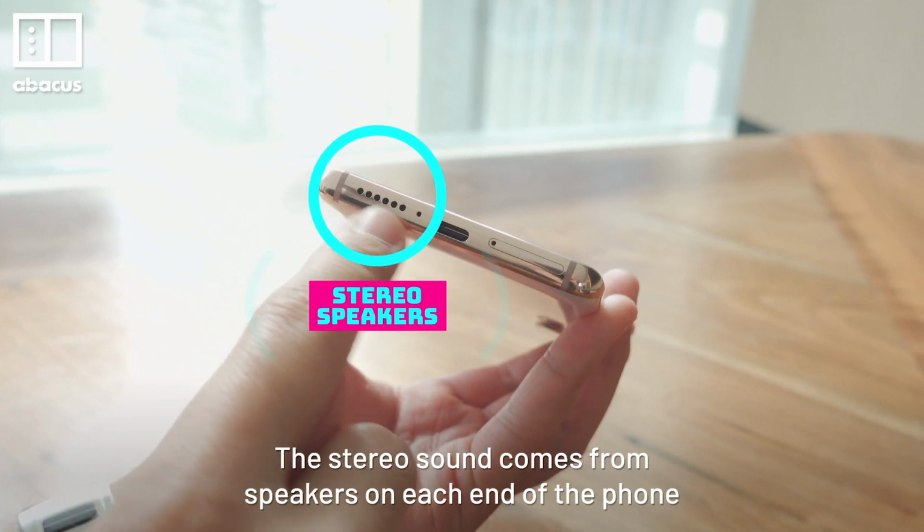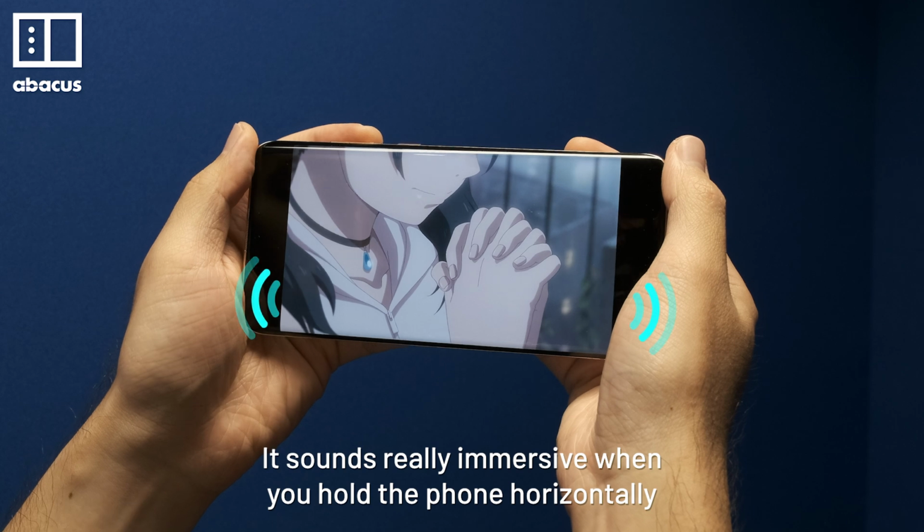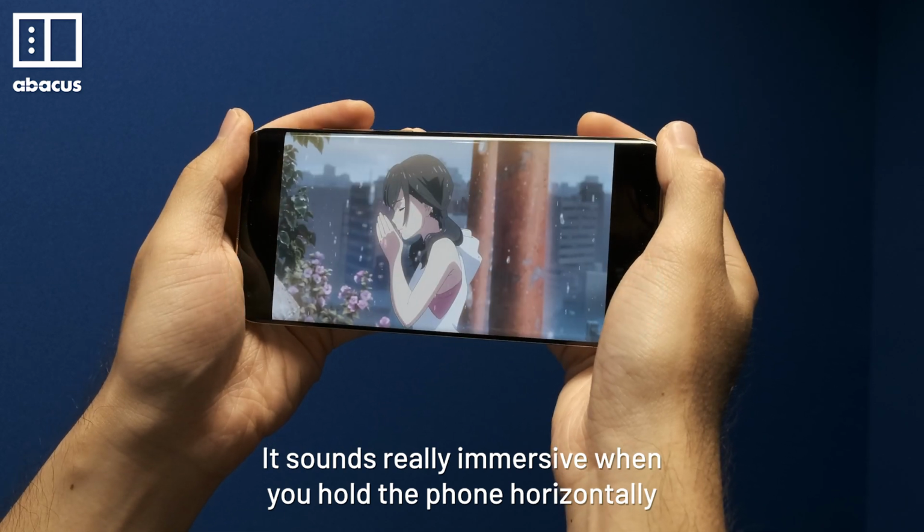The stereo sound comes from speakers on each end of the phone. It sounds really immersive when you hold the phone horizontally.